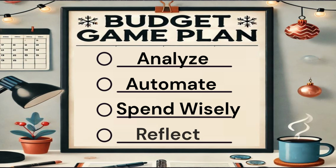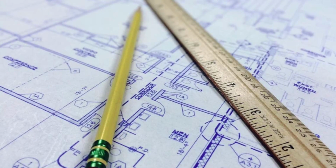Step 4. Reflect and adjust. After the holidays, review how you spent your bonus. Did you pay off debt? Grow your savings? The goal is to learn and refine for next year. Now, let's talk about unique ways to maximize your 13th month pay. These ideas go beyond the typical advice.